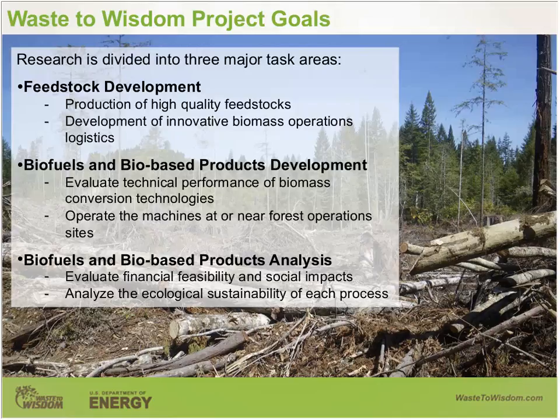The second group is focused on biomass conversion processes and producing those products, and that's the group that we lead here at the Schatz Energy Research Center. And there we're looking at 3 different biomass conversion technologies, as I just mentioned on the last slide: briquetting, torrefaction, and biochar production. And then there's a third group that is focused on a variety of different analytical tasks associated with financial and economic analysis, social impacts, and life cycle assessment of environmental issues, as well as a few other key processes.